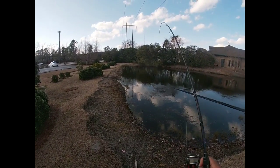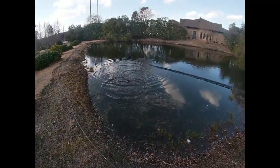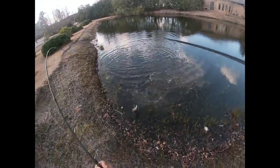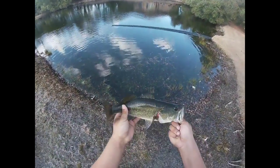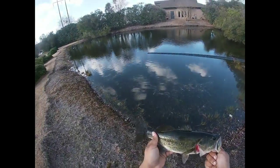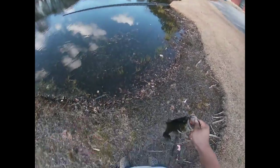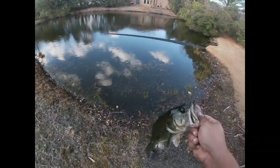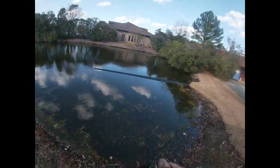Oh, got one already. Already got one. Damn, that was quick. That was quick, boys. Oh my god. I felt a tapping. Damn, he's cold too. Surprised he bit. Dang, that is crazy. First bass of 2019 out of this little pond.